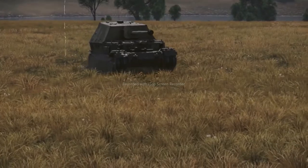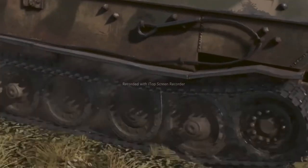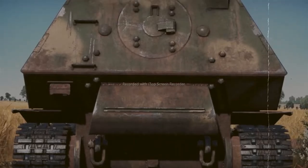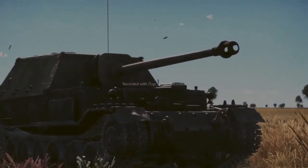So the engines and the generators were placed in the center. Now only the casemate had to be removed to access the electric drives. The suspension units were outside, so they could be replaced in the field, while the road wheels didn't overlap.